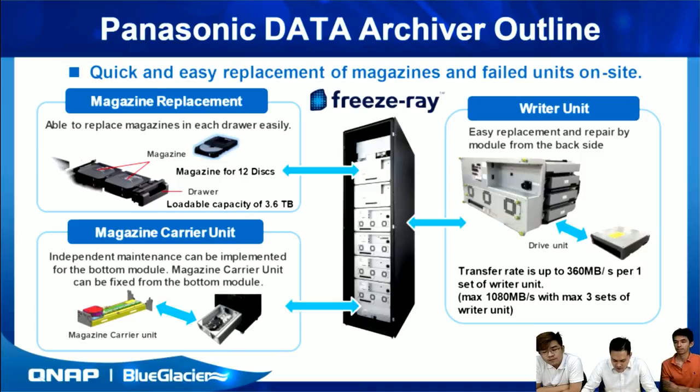And last but not least, this FreeZRAID takes on a rack type design with a module design for each layer, as you can see. It consists of three layers, from the bottom to top. Let me introduce each layer one by one. Layer one, we call the carrier unit. Layer two, we call the bus unit. And layer three is an expansion unit.